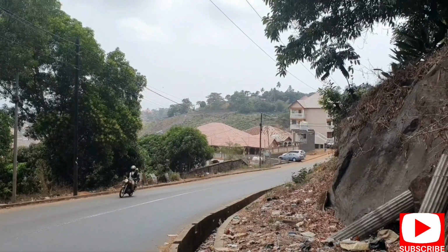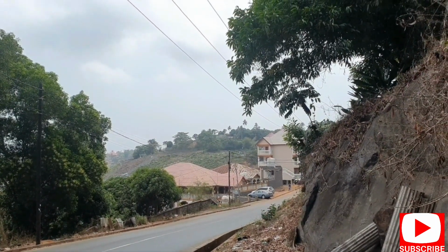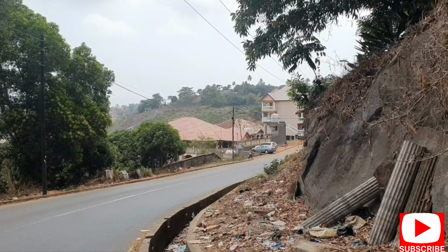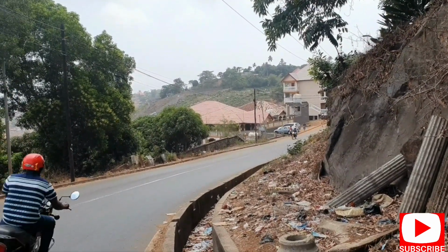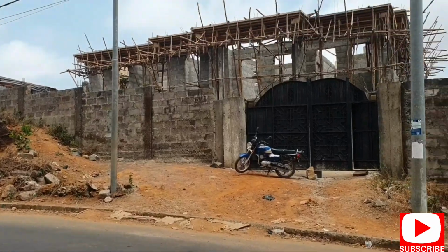So in short, I would definitely say that to describe exactly where we are, we are at the back of IMATT, or the back of the United States Embassy, very close to the Leicester community, as we've already done an exploration of that particular side. So this is exactly where we are as we continue to make progress.